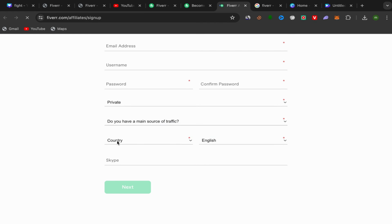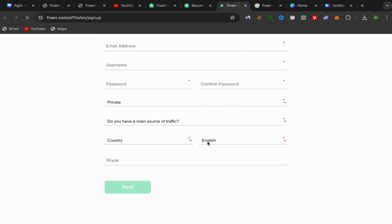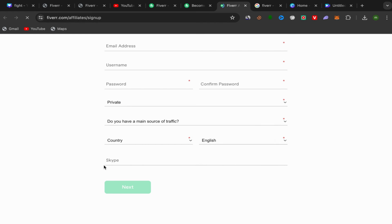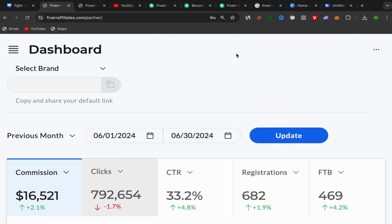Choose your country over here and choose your language. Okay, it's super easy. If you have a Skype account, you can put your Skype account here. If you don't have, that's fine. Just answer the next few questions and that's it. After you finish, this will be your home page and you should have an account like this one with Fiverr affiliates. So this will be your Fiverr affiliate account dashboard.